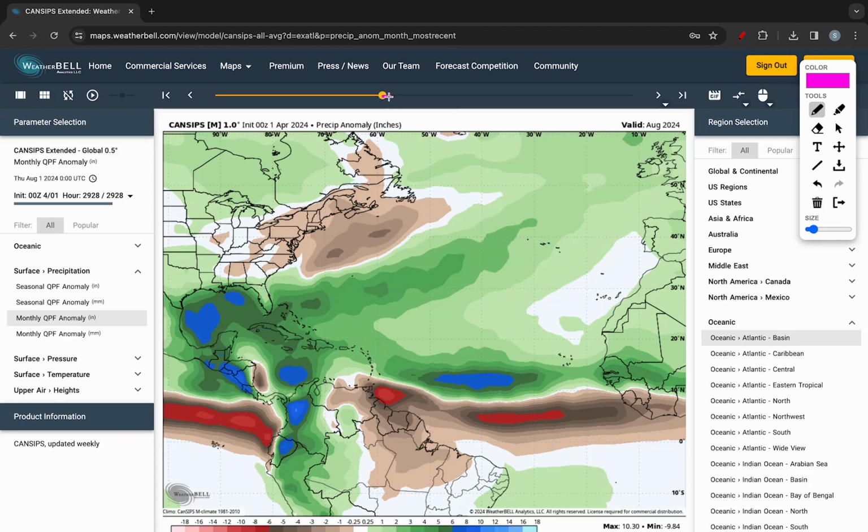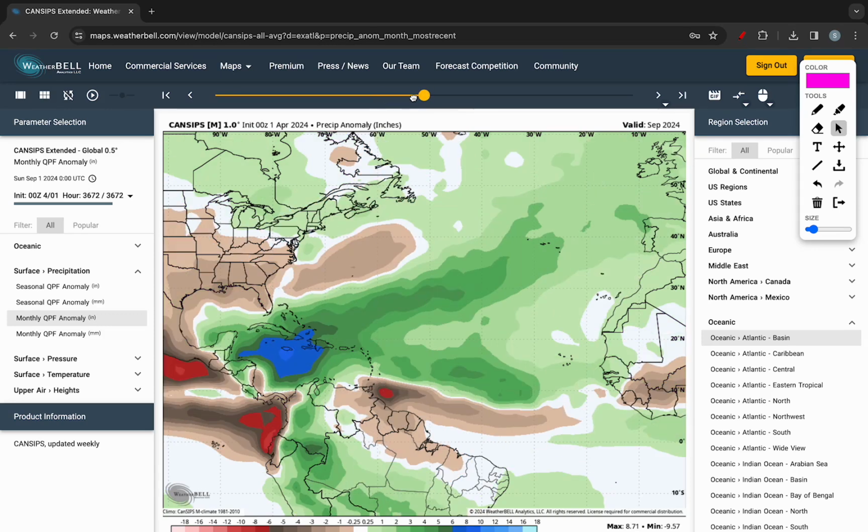And we're going to go to September now, which we do see is more below average precipitation according to the CanSIPS.